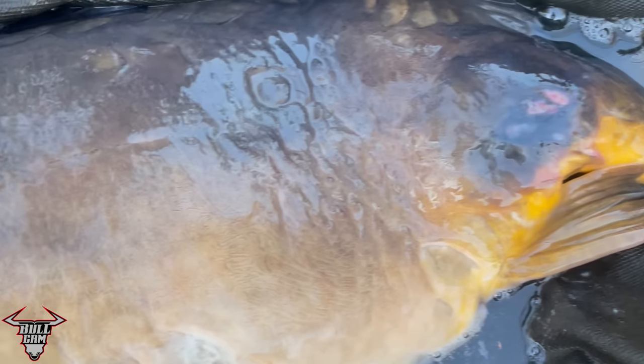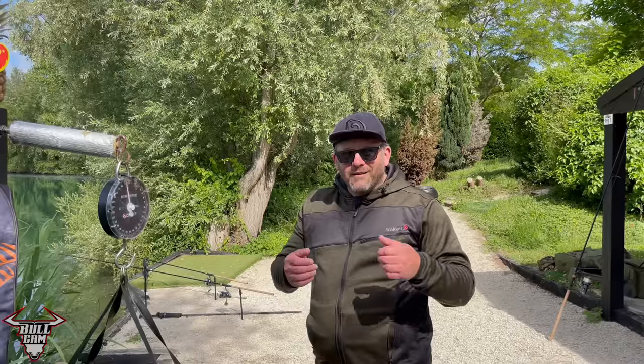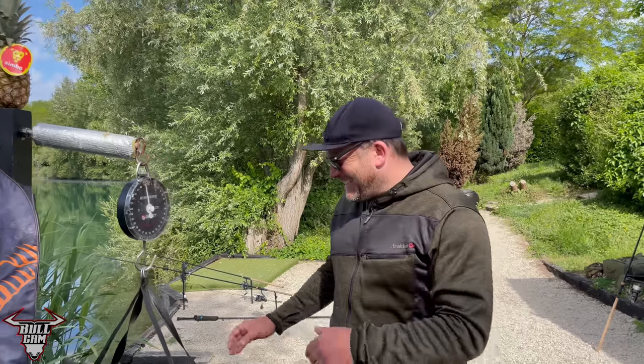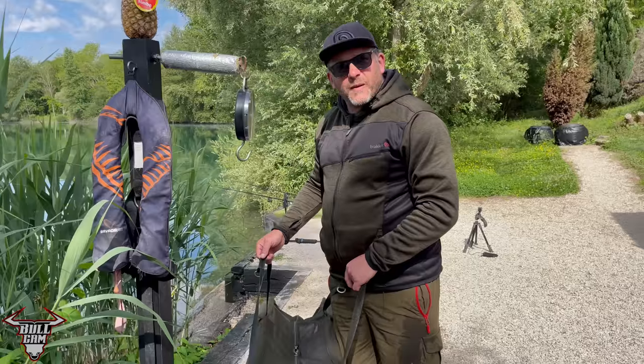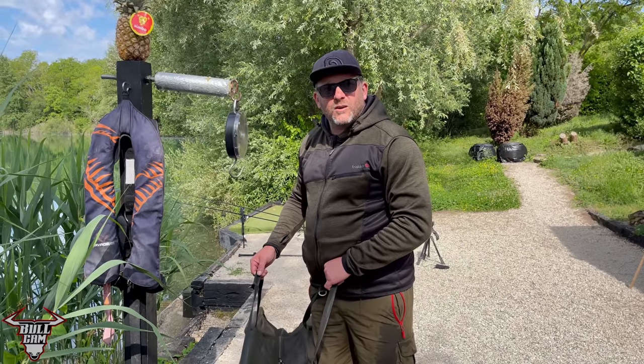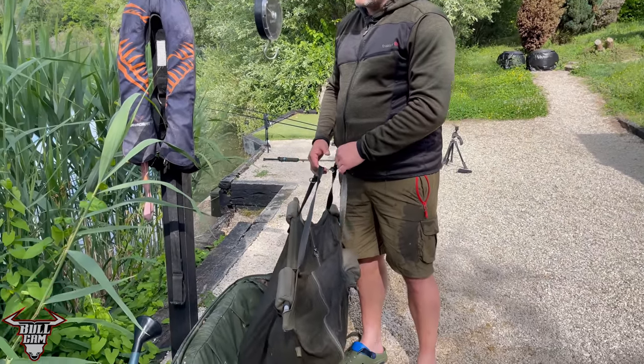If that's how a 29 pounder fights. Mega. Indeed. Let's get that stills camera working. Mate, it looks a bigger fish than that. You pick it up and it weighs. Yep. Bizarro.